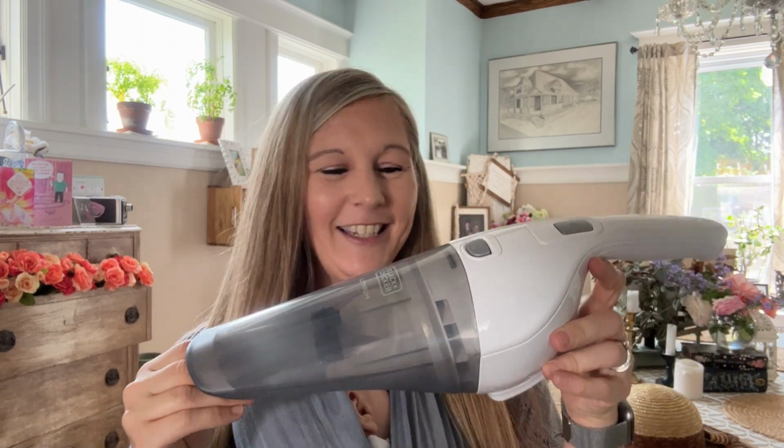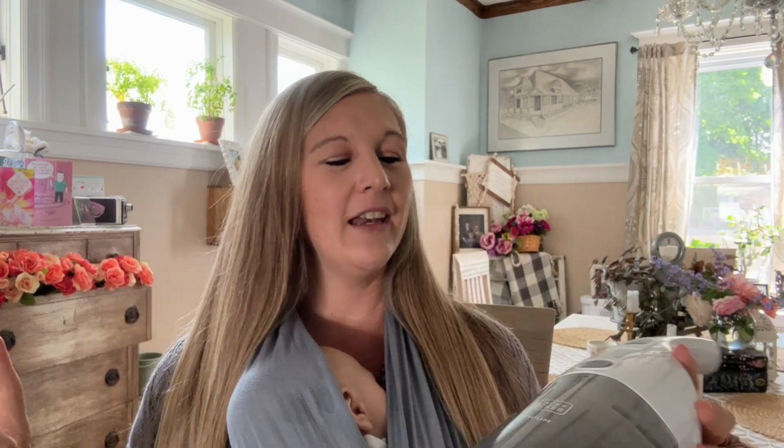And that is the dust buster. I know it's such a random thing, guys, but I have a dog and two very little kids, and my couch is always filled with dog hair, or if someone's eating a snack on the couch or whatever, this is such an amazing tool and easy to use item.